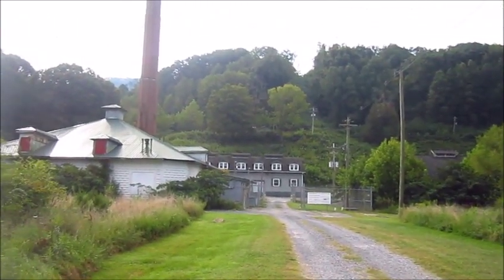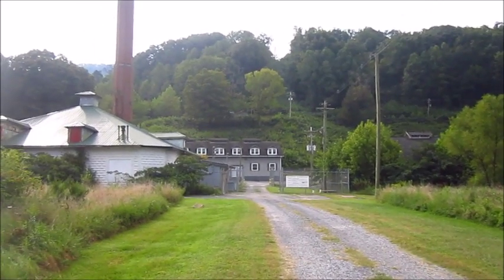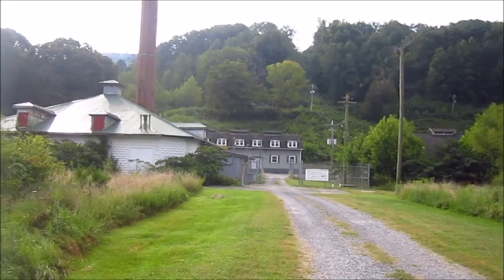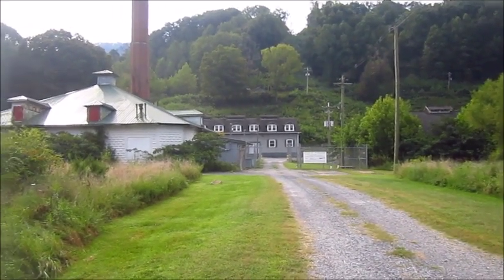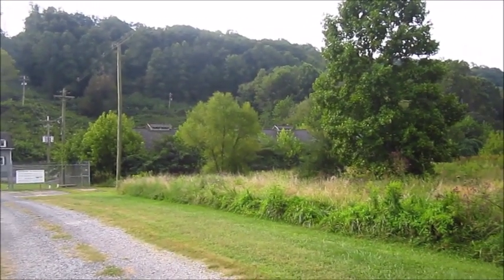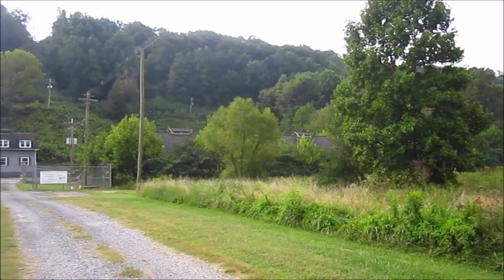In the back, there's a water management company. I believe it's Lakeview Utility District. They own part of this property. Of course, and over there, you can make out the top of it, but that was the lumber mill.